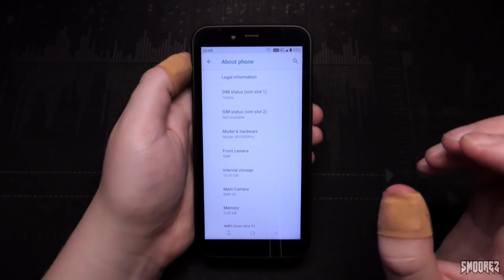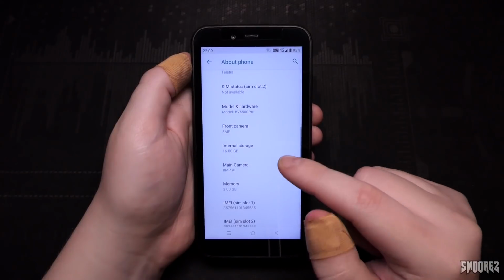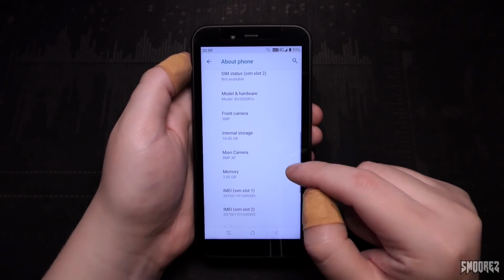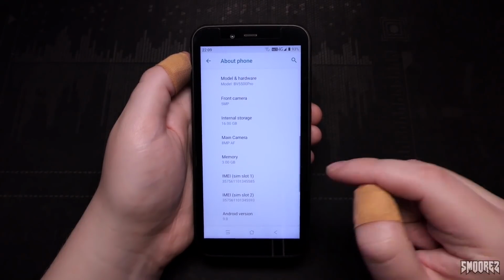And in About Phone, we've got all the details here saying that it is a BV5500 Pro. Front camera's 5 megapixel, 16 gigs internal storage, 8 megapixel main camera. We've got 3 gigs of RAM and the dual IMEIs, with the Android version being 9.